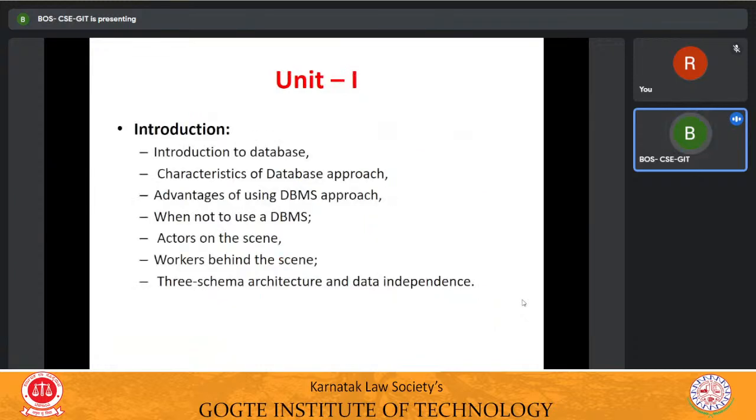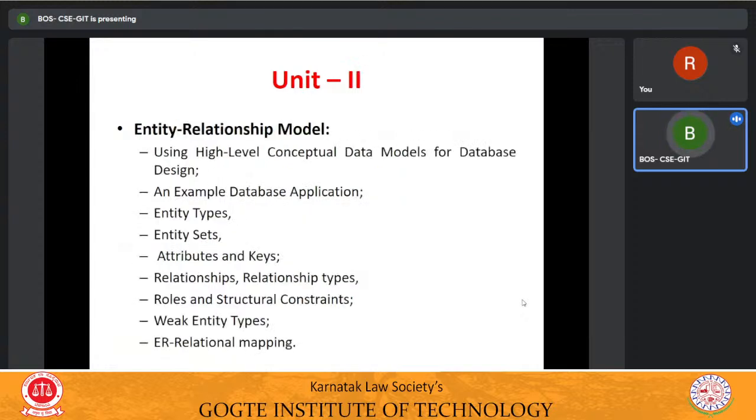Okay. As I told, what is there in unit 1? The same thing is I've highlighted here, which starts with the introduction of database, the characteristics, advantages, when not to use a DBMS, who are the people on the scene, worker behind the scheme, the architecture design and all. What I told in the previous slides, the same thing here. Next is ER modeling. We here have ER relationships. I'll not go in depth of this, but I'll just give an overview, like how the things can be manipulated, how the things can be managed, the similar informations can be kept at one place. All that you'll be studying under the ER modeling concept.